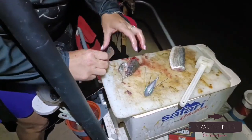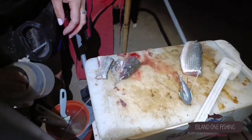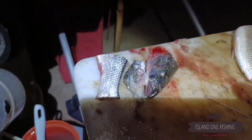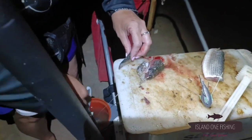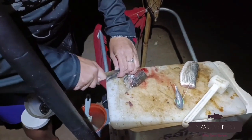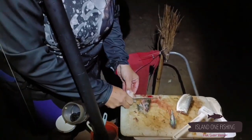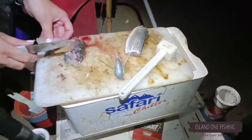Debbie's tempting fate as much as I've been tempting fate tonight, and she's got her circle hook through the nose of a good sized mullet head. She's putting some stinky fillets on the side, and she's also going to hope she doesn't get bitten off. Looking for a bonus fish, some bigger points for the evening. That looks good.